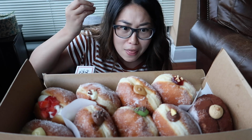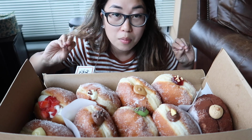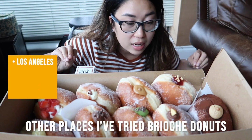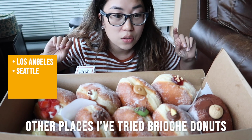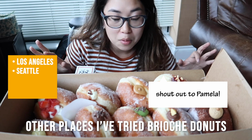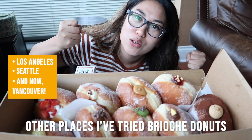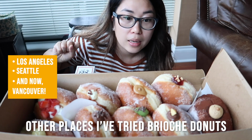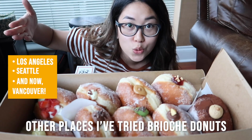But guess what? They made donuts instead, and it's genius because we haven't had these donuts in Vancouver yet. They have it in a lot of places, other places like LA, Seattle, the Flower Box in Seattle. There's a girl named Pamela who does it herself, and she's like a self-made baker. Incredible. But I'm so glad because Vancouver finally has these kinds of donuts that look so delicious. And yeah, let's get to it, y'all.